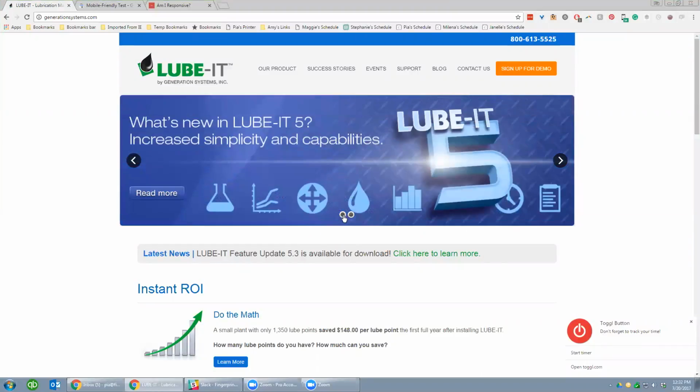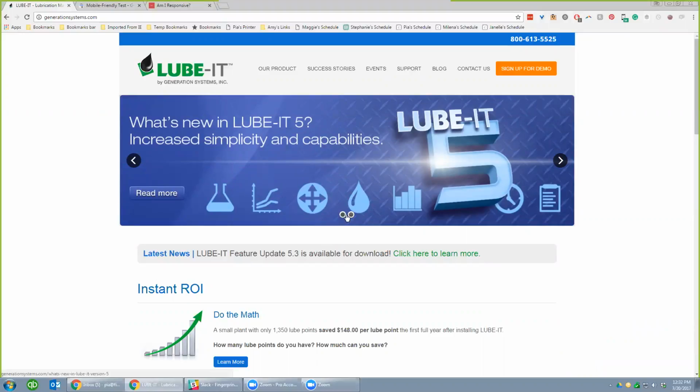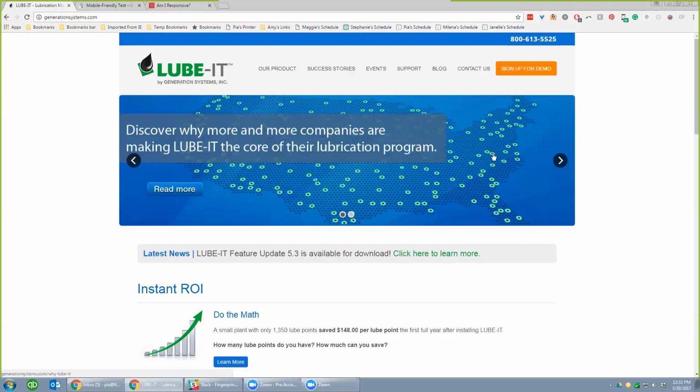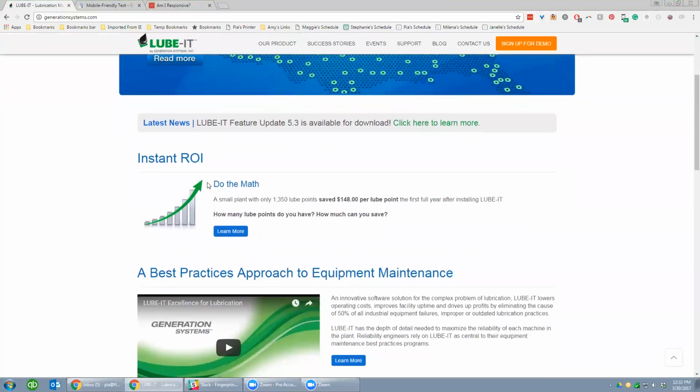So removing one of these, I would just remove this one actually, and just have one screen, maybe update this because this doesn't communicate anything to me unless I'm missing something. And you can actually remove the read more and make this whole thing the call to action. So just reading down here, I kind of like this, do the math.